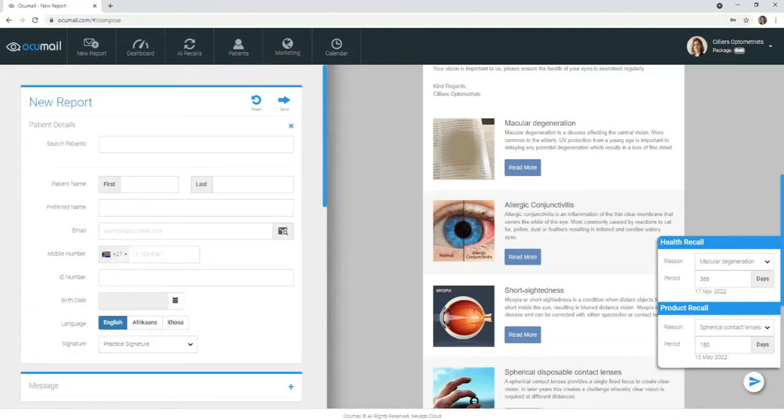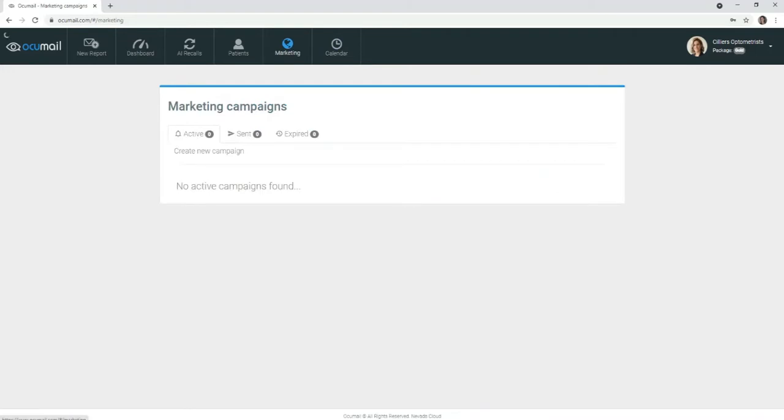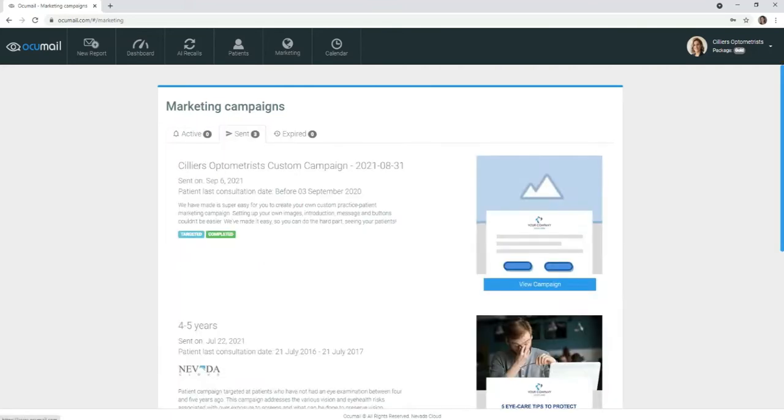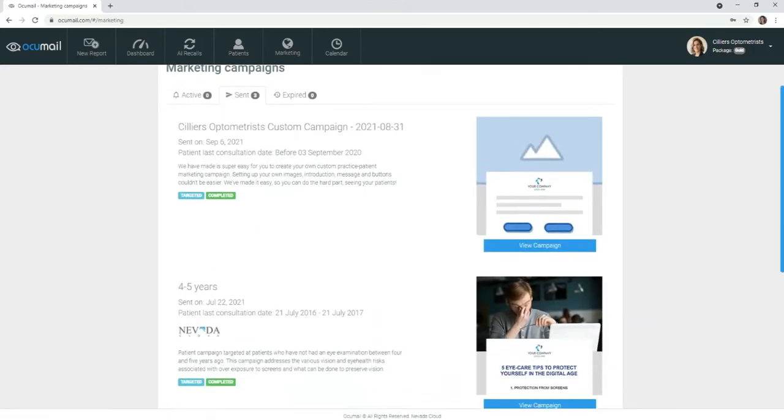Then the next step is you can actually send marketing. And this is OCU marketing. You can send custom campaigns or template campaigns. Here you can see these are campaigns that I've already sent out.